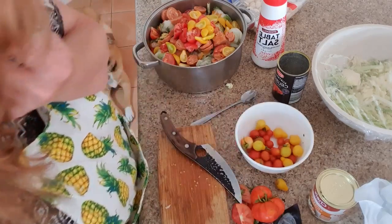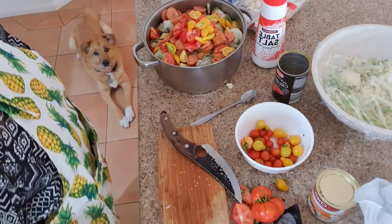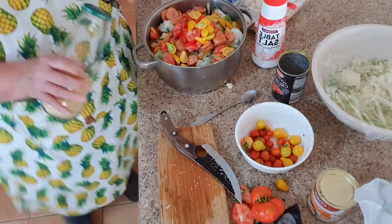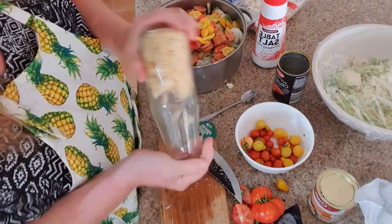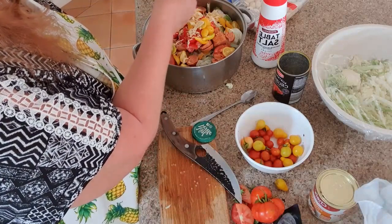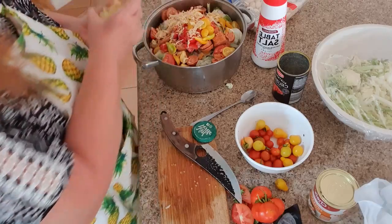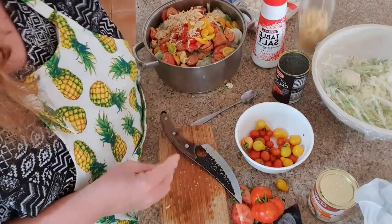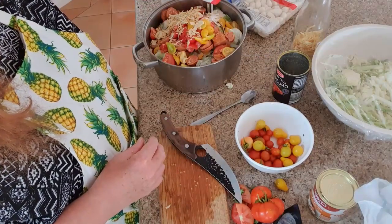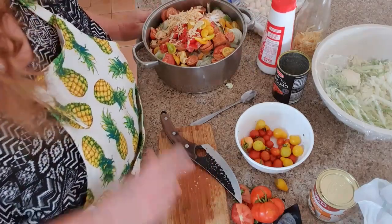Okay, I'll save the rest of the tomatoes for a salad. I'll just have a look. I've got a lot of dehydrated stuff. I'll just have a look and see if there's anything there that I'd like to add to it. I put leeks in there, but I'll add some dehydrated onion as well. Okay, I'll add some salt. And I'll get the chicken stock.